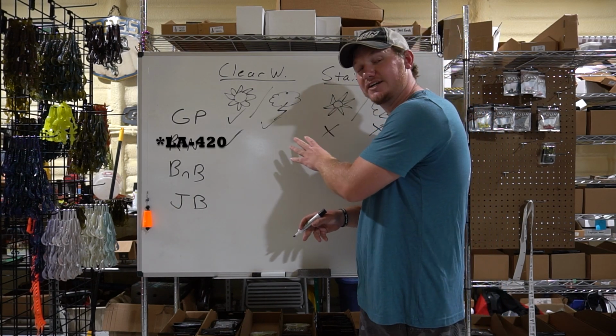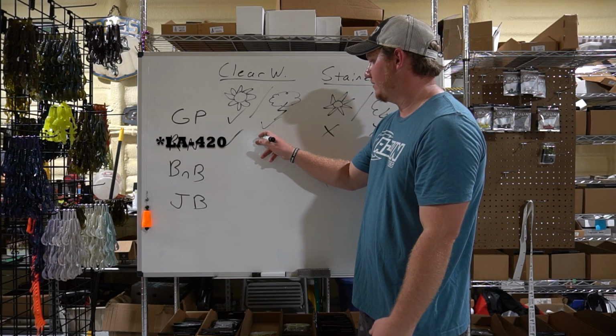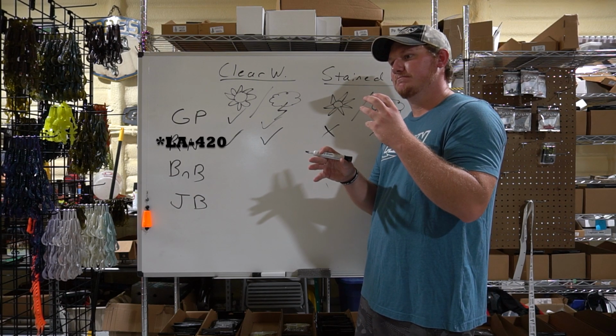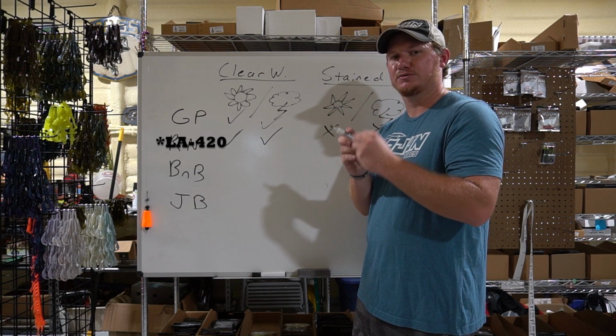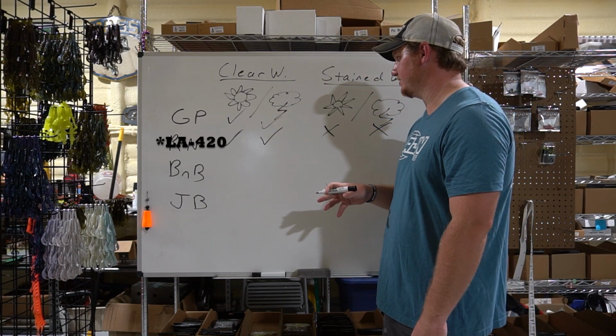Now, would I fish it in clear water in cloudy conditions? I think so, because in the cloudy conditions, the red flakes were more vibrant and the body kind of toned off a little bit, and I really like that. So I definitely would fish in cloudy conditions.